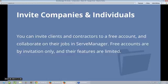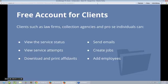Inviting companies and individuals. So you can invite clients like law firms, collection agencies, and you can invite individuals like a pro se client or something like that. You can also invite contractors, so process servers that you contract papers out to, or even a third-party process serving company. You can invite them to a free account, and their free account is going to have a limited set of features. So let's take a look at those really quick. So the free account for clients, again, that's law firms, collection agencies, or pro se.